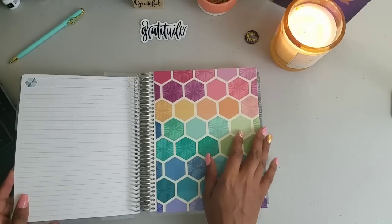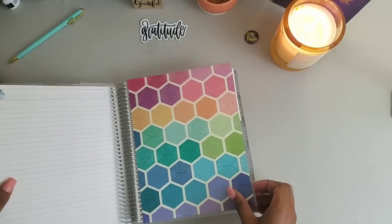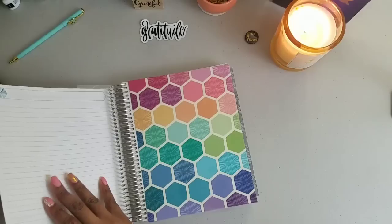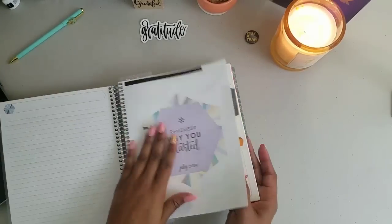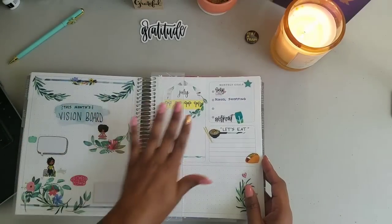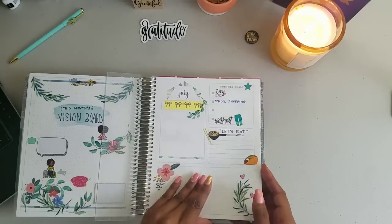So she sent me this, and I thought it would be really neat to just kind of separate between the next upcoming month. So August is right here, and I just have it as a divider, nothing major, just to keep that section separated. So we already know July was started a little bit. I just have to go in and write things down where they need to be, and then that's that.